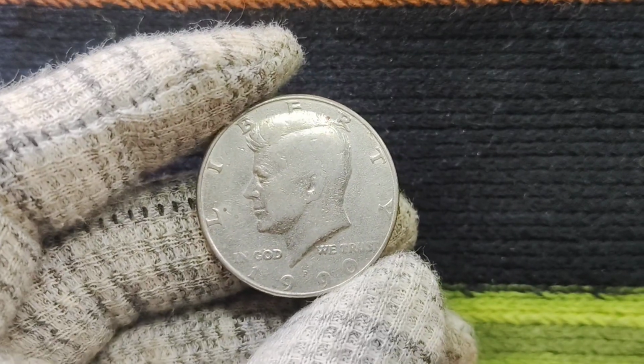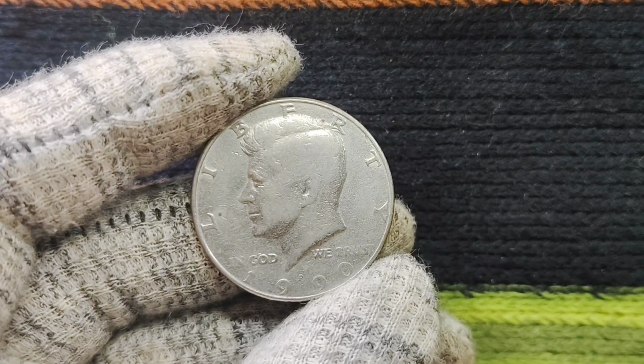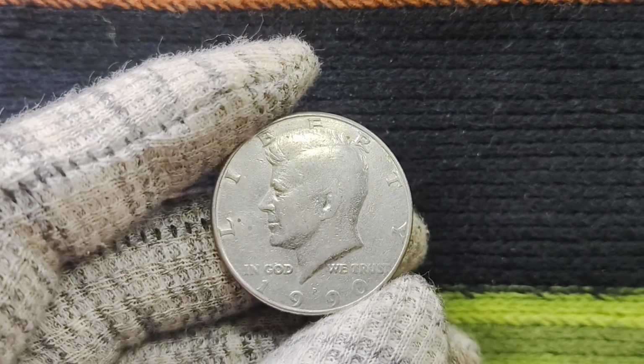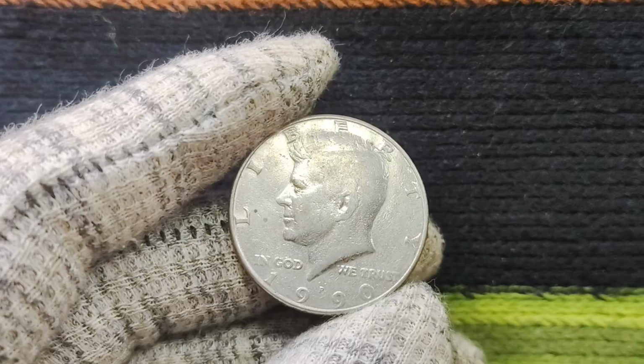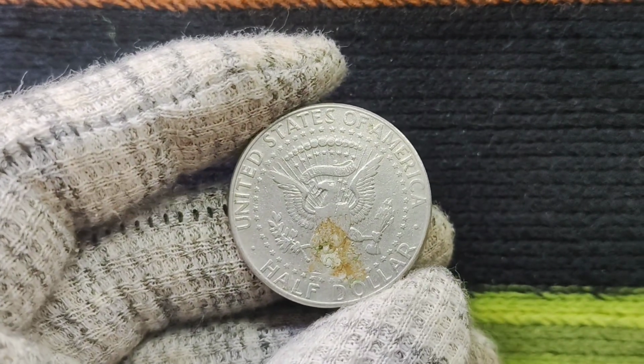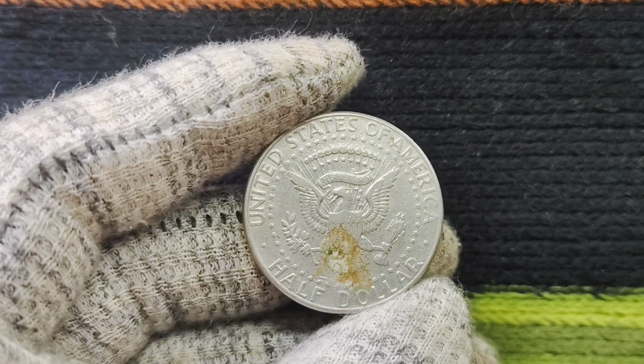We're diving into a rare and fascinating coin that might just be hiding in your collection, the 1990 Mint Mark Kennedy half-dollar. A coin that's worth up to $1.6 million on the market. Yes, you heard that right. So, let's break down everything you need to know about this coin, its incredible value, and how you might be sitting on a fortune without even knowing it.